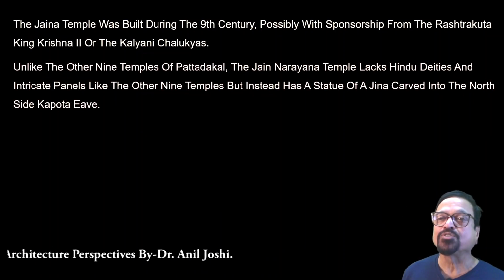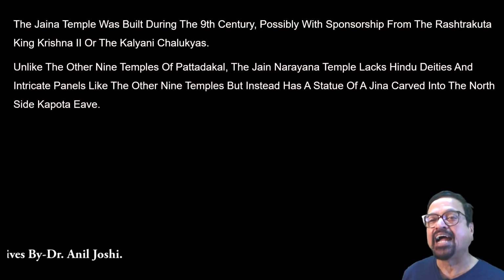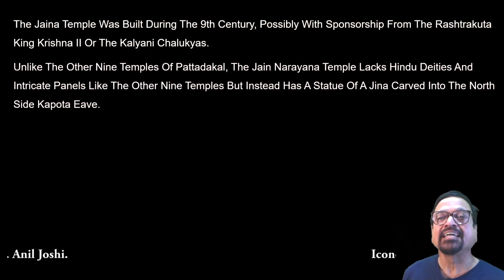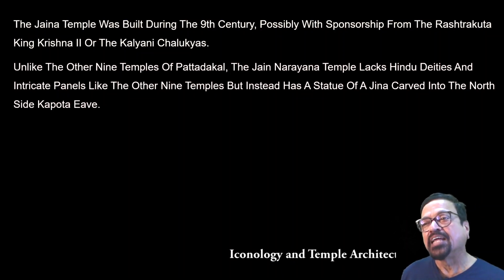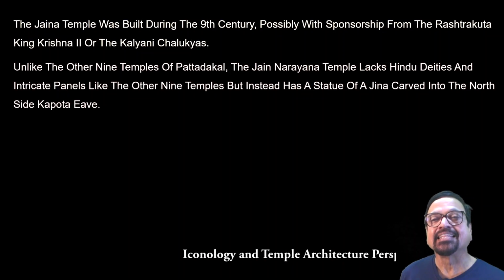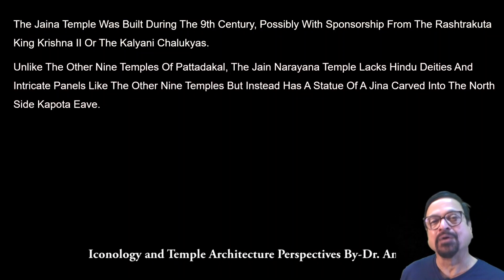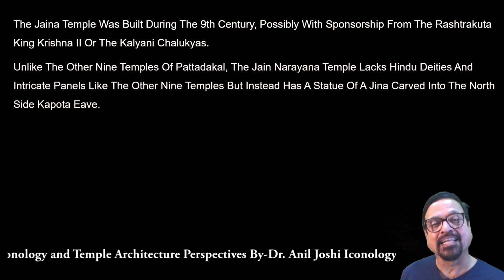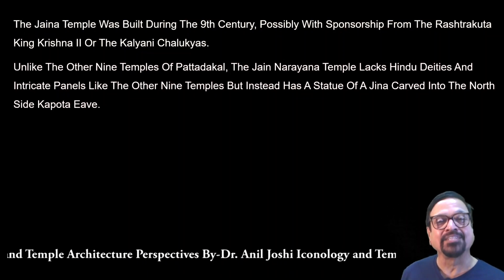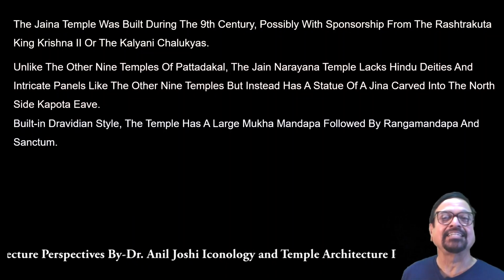Unlike the other 9 temples of Pattadakal, the Jain Narayan temple lacks Hindu deities and panels, but instead has a statue of a Jina carved into the north side, that is the Kapota cave. So in the Kapota cave on the north side there is a carving of Jainism. That's why this is called the Jain temple, though it externally resembles a lot of the surrounding temples of Pattadakal, but still it is considered a Jain temple.